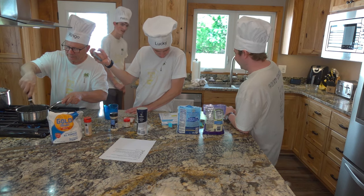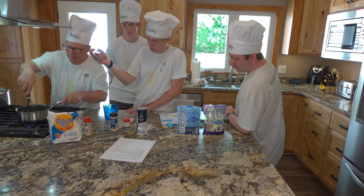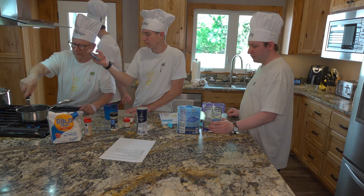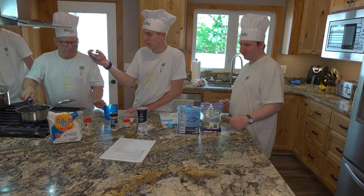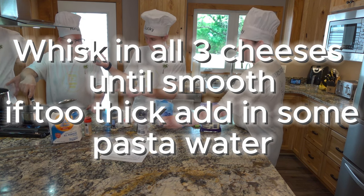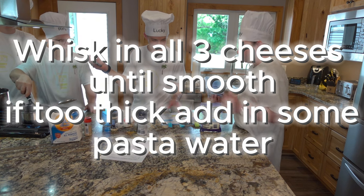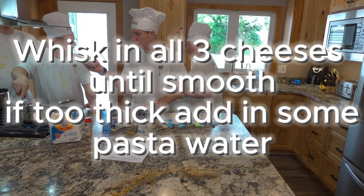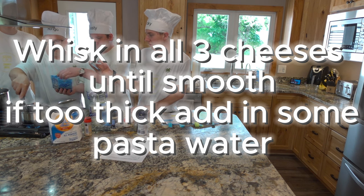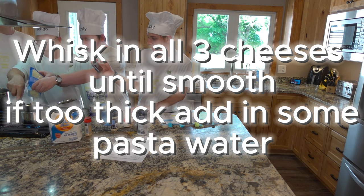Mix just for a little while, and then Kim will come in and add the cheese. Does that get whisked in too? Yeah. So Kim, if you want to start pouring one cheese over at a time. Bring it over. You can dump it in. How much goes in? The whole thing. Okay, put it in then. And all those cheeses go in.